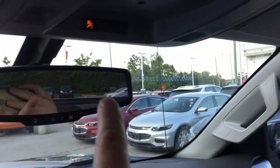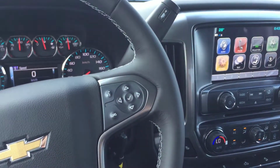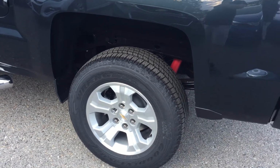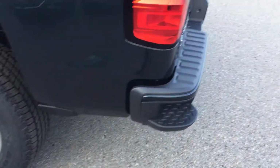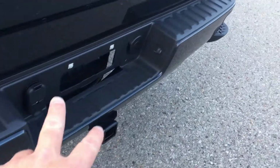Overhead storage for sunglasses, ambient lighting, overhead lighting, and OnStar buttons right on the rear view mirror. Gorgeous 18-inch aluminum wheels with wheel lock. You can see the Rancho brand mounted tube shocks behind the wheels. The red there, again, the off-road suspension package. Corner step on the bumper, set up here for trailering.